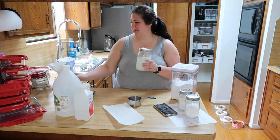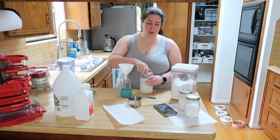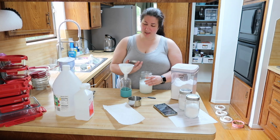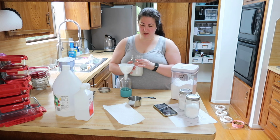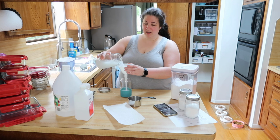So it is cloudy, just so you're aware. It's the cornstarch that's doing that. This might thicken up, so it might not be the best thing to use on a weekly basis. I'm going to test it out to see if I can use it weekly.